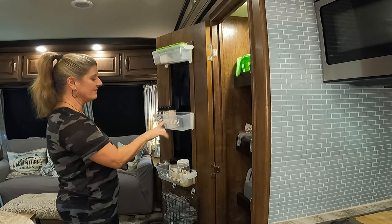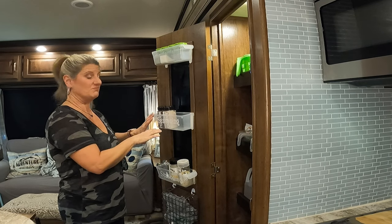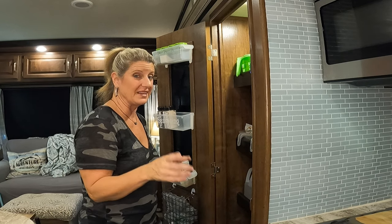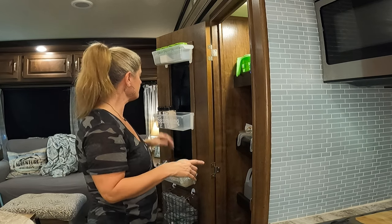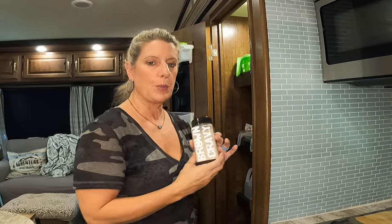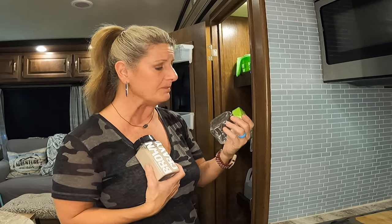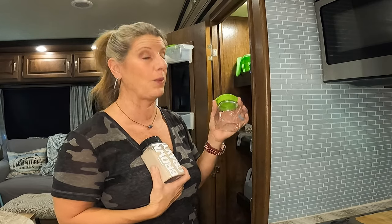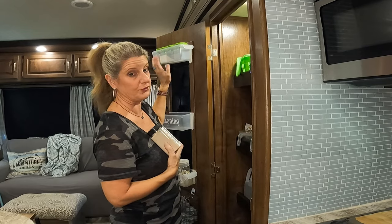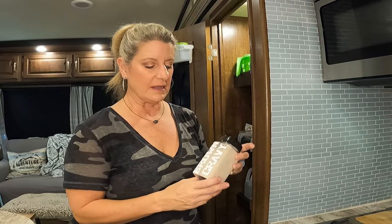And then also I have my seasonings that I have on the back of this door. I bought Dollar Tree stuff and made these. So organization doesn't have to be expensive. And then I just got, I'm so mad. When we first got the camper, I really think I got them at the Dollar Tree. I cannot find them anywhere. And I love these. Four of them fit perfect inside these containers that I put on the back of the door. I needed something to put my seasonings in.